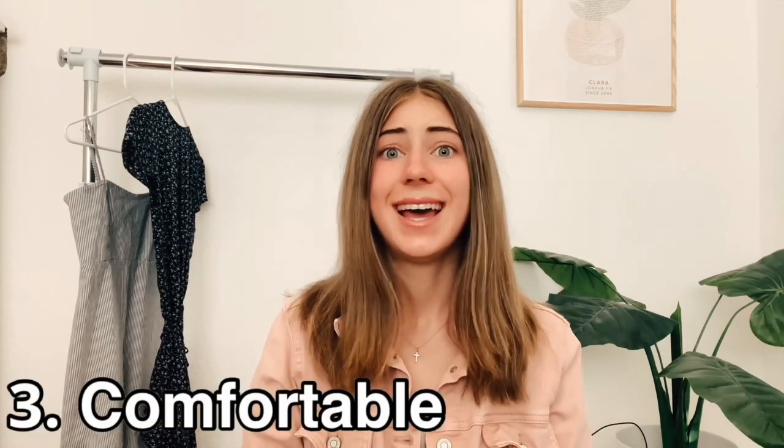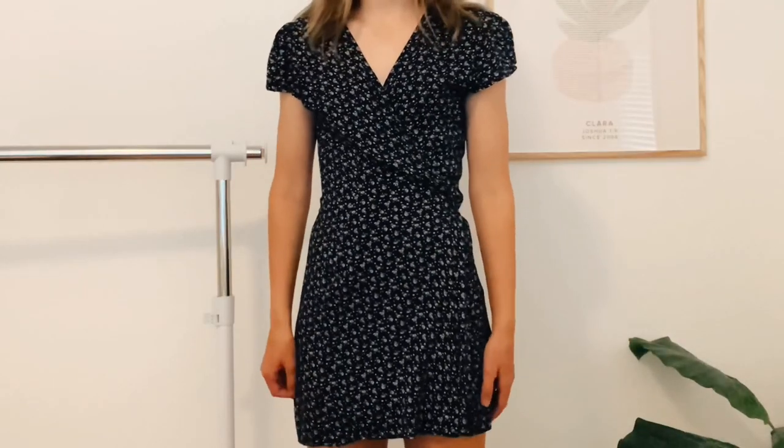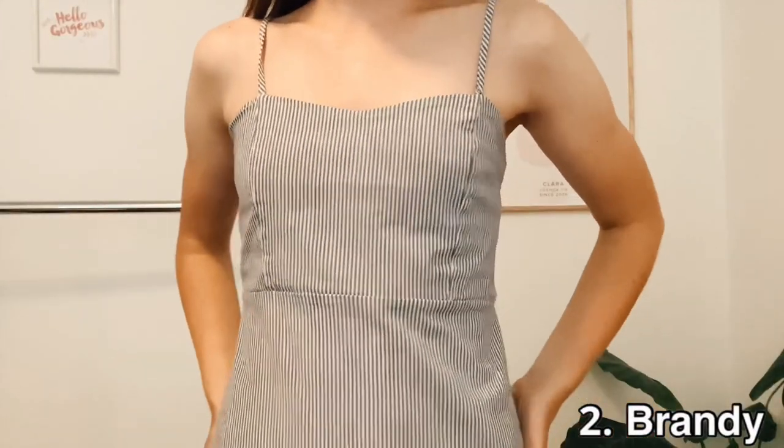And the third thing I look for when finding a dress is the comfortableness, because I don't want it to be a dress that is just uncomfortable, tight, bad material, then I never will wear it and I'll just feel super uncomfortable. So I want it to be a solid dress that I can wear even not at a special event, something that makes me feel comfortable, the material feels nice. The first brand I would recommend for dresses is PacSun, and the second brand would be Brandy Melville. They have the cutest dresses.